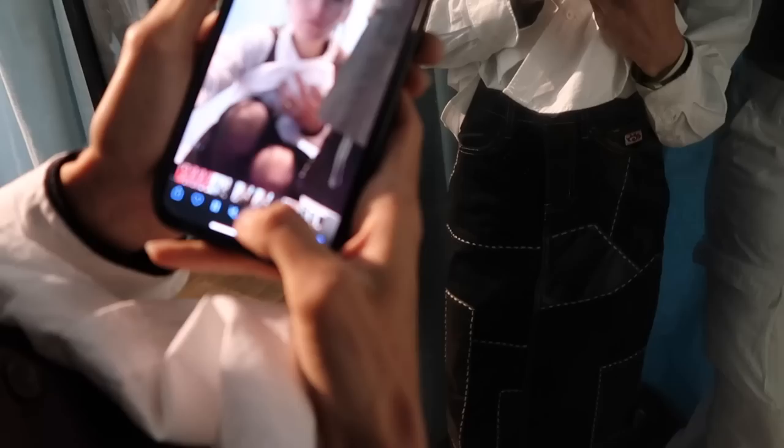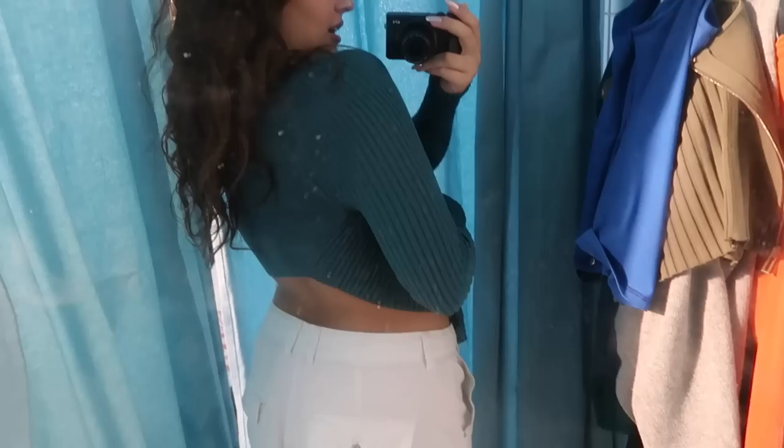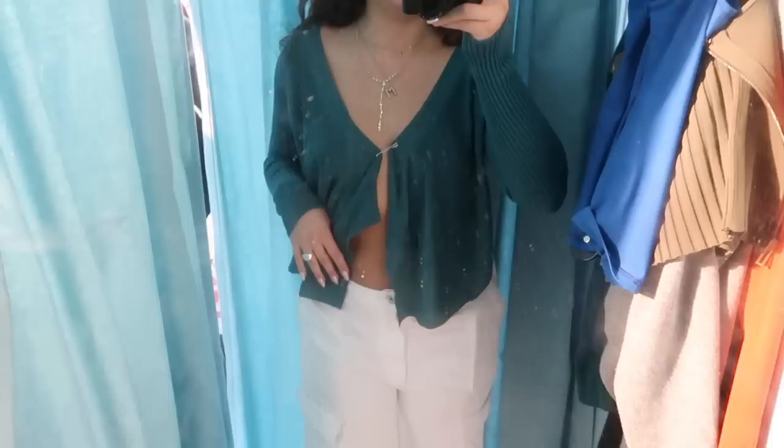This one is super see-through, so I have to cover my breasts, but I think I really like it. This mesh material, but then has like a knitted turtleneck and sleeves, and I think with a bralette underneath, this could be really cool. I love this one. It's giving Danielle Gizio with the pin, but I'm not sure if it makes so much sense for winter. I love the color.